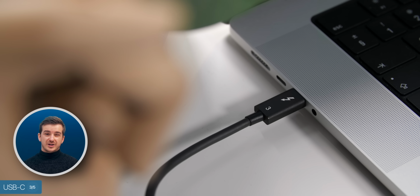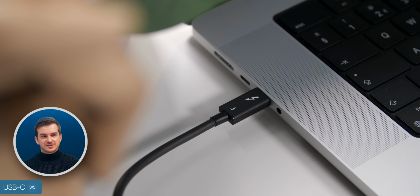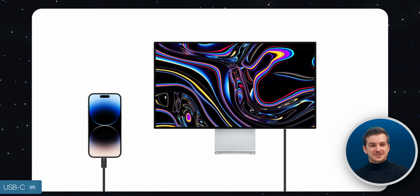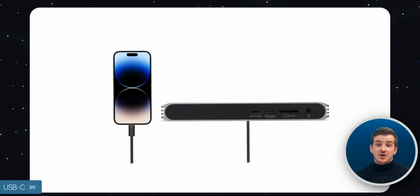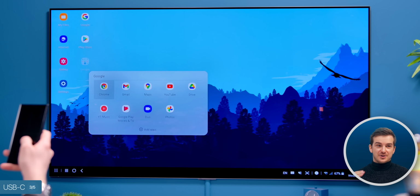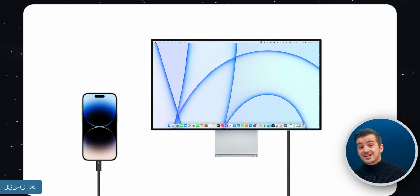Some were saying that Apple could bring Thunderbolt, but I just don't see that happening since you won't be connecting an iPhone to a 6K display anytime soon, and you would also not be connecting it to a Thunderbolt dock. So, that would still be cool. I would love to see a DeX mode where your iPhone boots into macOS or something like that. That would be amazing, but I just don't see this happening anytime soon with the iPhone.